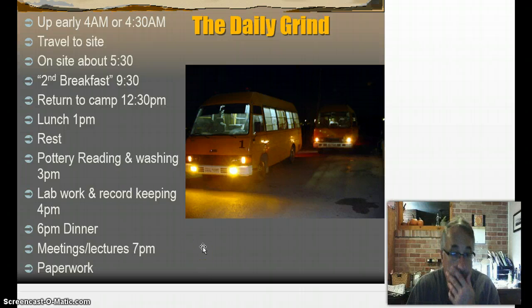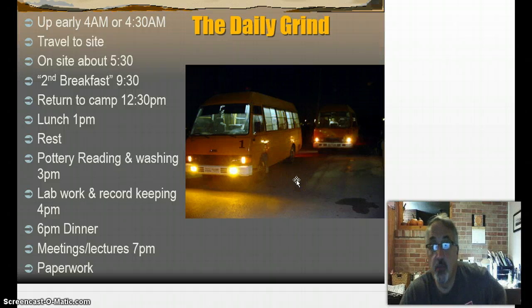What I have here is something that's not really in the video, but something I put in. These are pictures of the buses that we use in Jordan to get out to the site. This is us leaving in the morning. It's very early in the morning when we start our excavation time. We get up about 3:30 or 4 a.m. We depart usually about 4:30, and we get out to the site about 5:30.